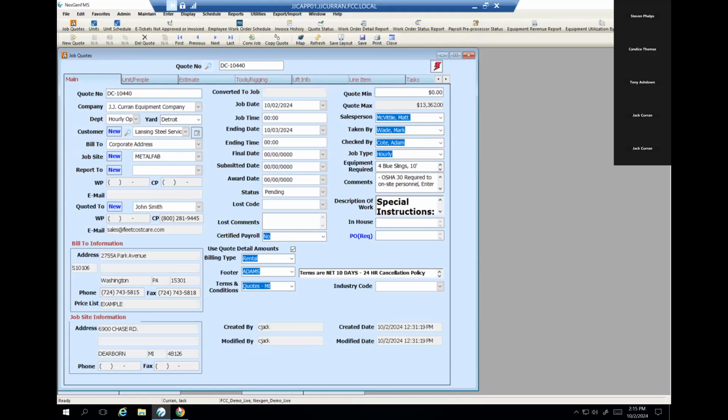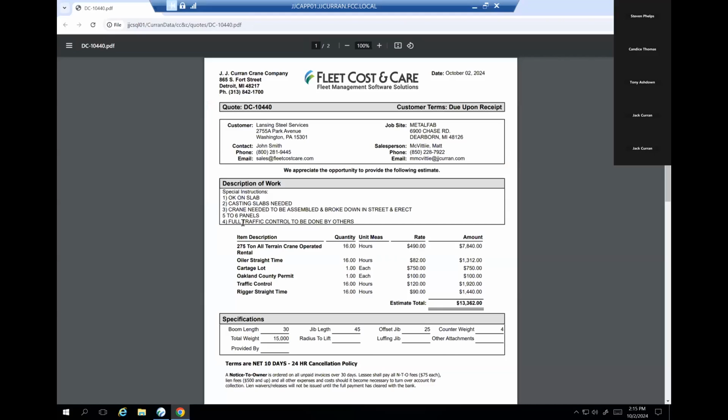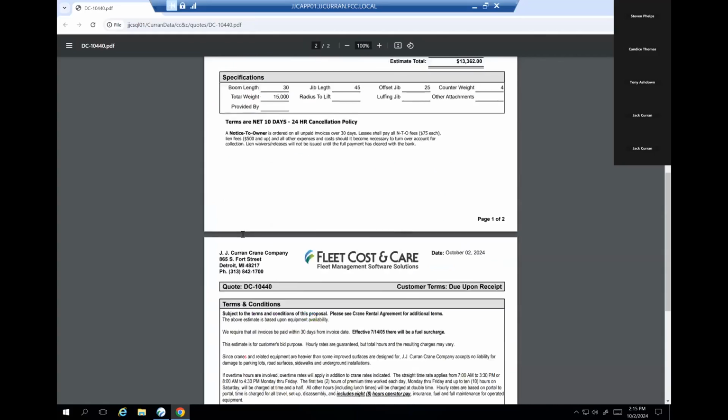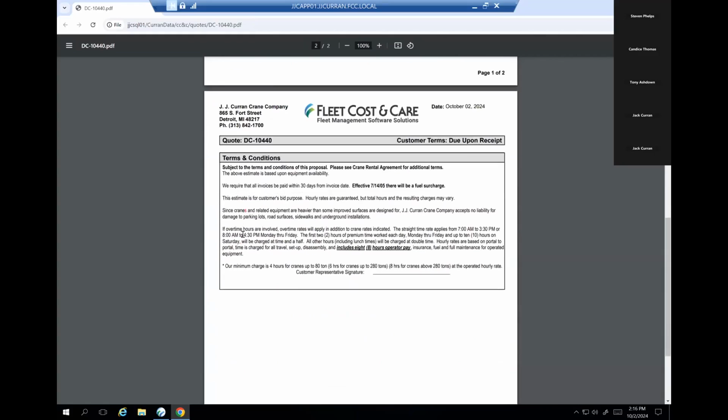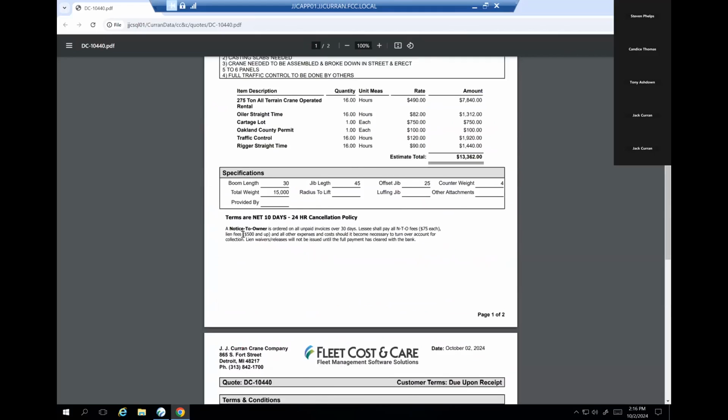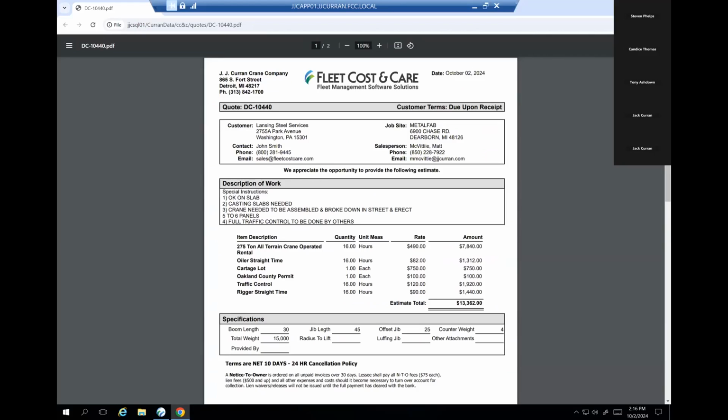And from here, you can create a PDF of what this quote could look like. This is what you're going to email over to the customer. We also integrate with DocuSign if you use that program. So the description of work, as we showed, the billing codes, and you choose how much detail you really want to show the customer. Clarifications about the job, terms and conditions that they're going to sign off on as approving this work that they're requesting. So it's just an example of what the quote could look like.